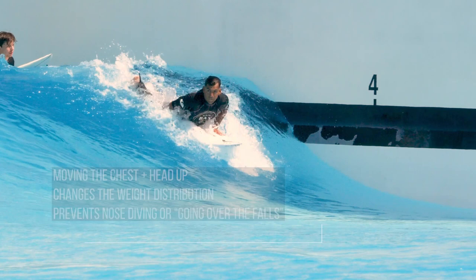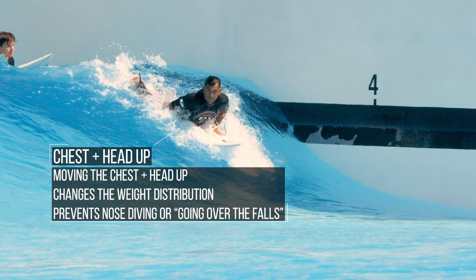Patrick talks about constantly lowering and raising the head, chest and shoulders throughout the takeoff process to help you catch the wave.